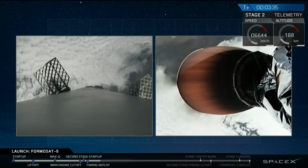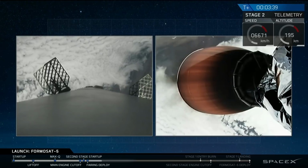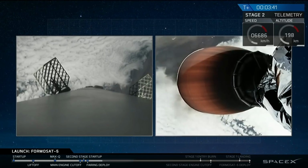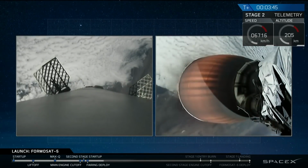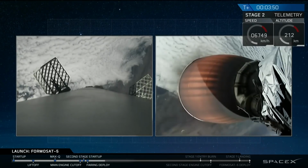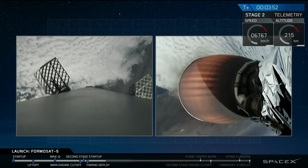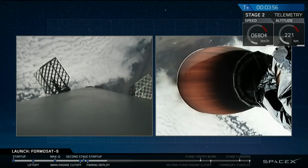Now in about 5 minutes, the first stage's entry burn is going to begin. That is where 3 of the Falcon 9 engines are going to reignite and slow down the first stage as it re-enters the Earth's atmosphere. If we don't slow down, we'll burn up on re-entry, so we have to slow the vehicle down. That's going to be about a 39-second burn.